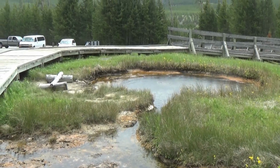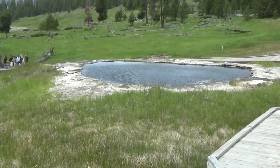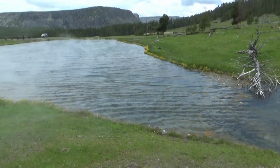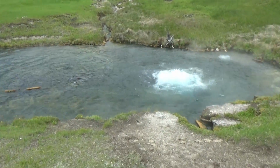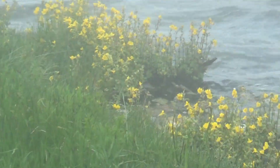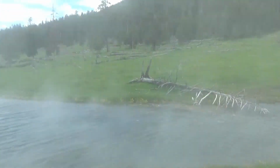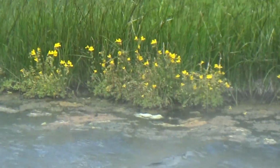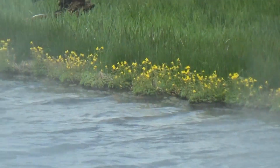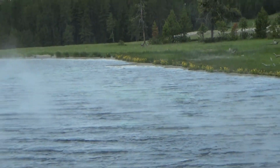Here's another stopping point right along the highway. It's called Terrace Spring. That's the small one. This is a medium-sized one, and then there's a huge pond out there. And over here it is really bubbling up. And this is unusual. It has flowers growing all around it. Haven't seen that before around the park here. How about that? Of course, this is in quite a meadow.